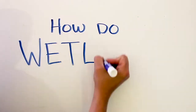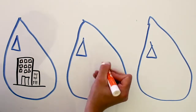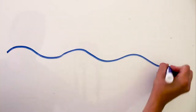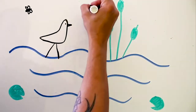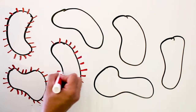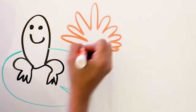How do wetlands work? Ground and surface waters, including water from cities and agricultural fields, flow into the wetland. These waters carry fertilizer, gasoline, and other contaminants with them. As this contaminated water flows through the wetland, it is filtered by plants and sediments. Bacteria and other microbes help break down nutrients and contaminants. Water leaving the wetland and entering the Great Lakes is cleaner than when it entered the wetland.